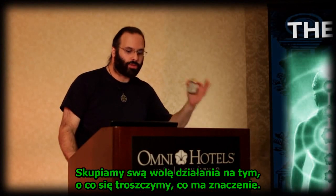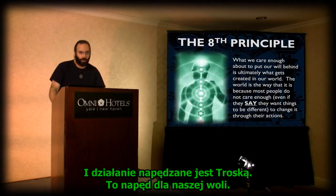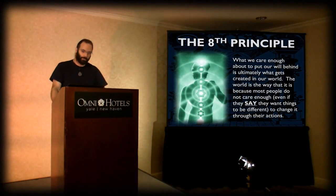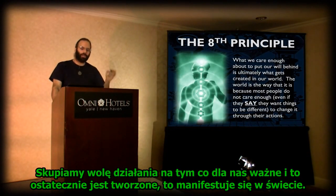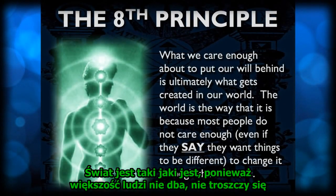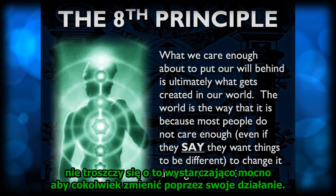What we care enough to put our will behind. And that's driven by the care. That's the generator or the pump that drives the will. What we care enough to put our will behind is ultimately what gets created or manifested in our world. The world is the way that it is because most people do not care enough, even if they pay lip service and say that they want things to be different. They don't care enough to actually change it through their actions.